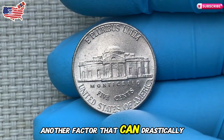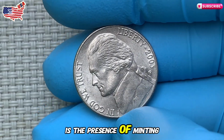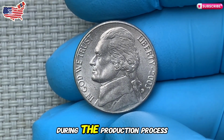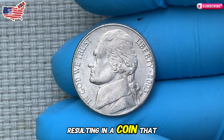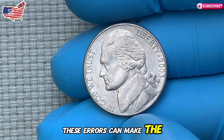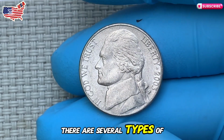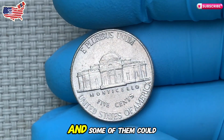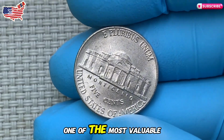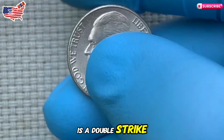Another factor that can drastically increase the value of a 2003 Jefferson nickel is the presence of minting errors. Minting errors occur when something goes wrong during the production process, resulting in a coin that doesn't meet the standard specifications. These errors can make the coin unique and highly desirable to collectors. There are several types of minting errors to watch for, and some of them could make your 2003 Jefferson nickel worth a small fortune. One of the most valuable errors you might find on a 2003 Jefferson nickel is a double strike.